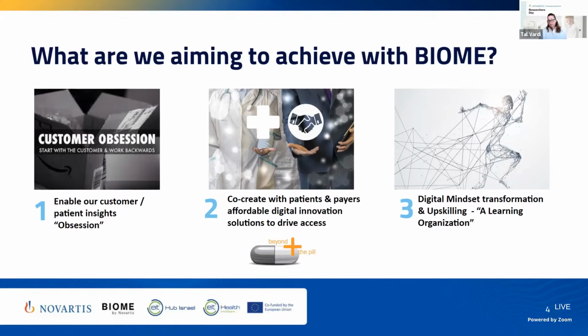And the third, of course, is that we, as a company, are going through the digital transformation as the whole environment. It's a learning process and a learning journey for us as well. And this is part of our upskilling and our ability to adapt technologies into the company and upskill our people, of course, as well. So that was just to give you a bit of context about the biome.